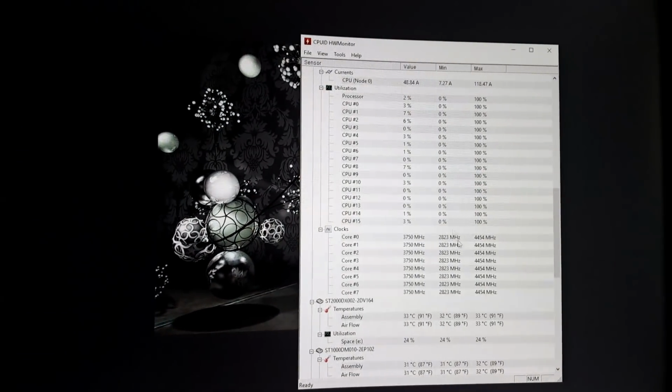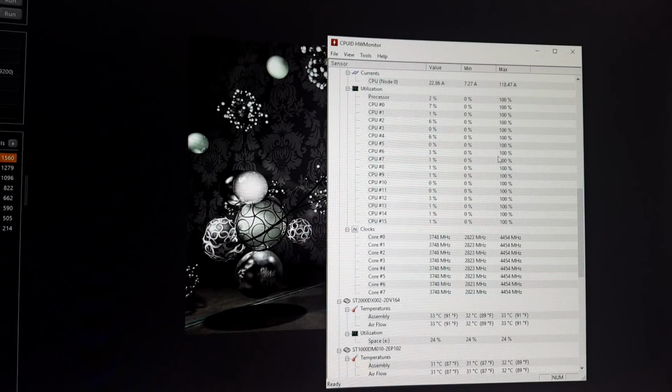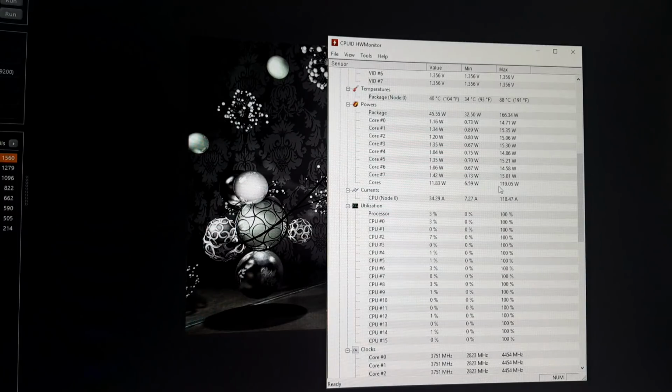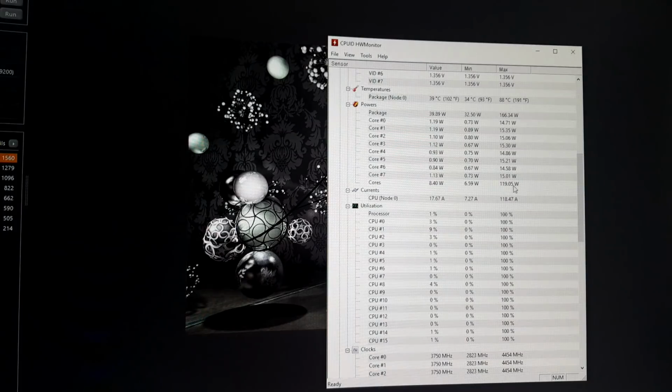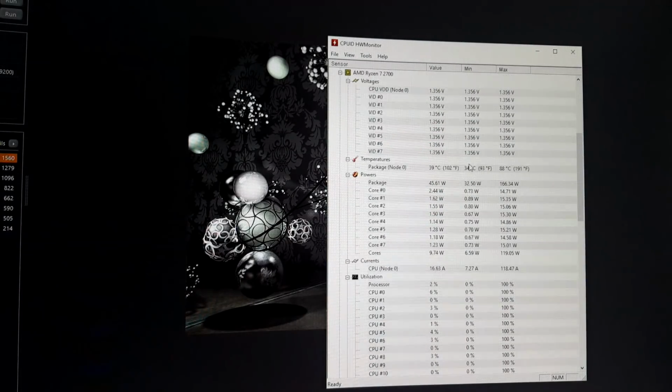We reached 4.45 gigahertz on our boost, and we reached 120 watts on our CPU package.